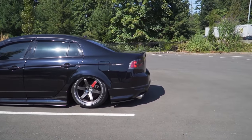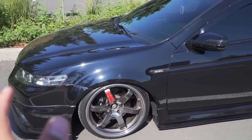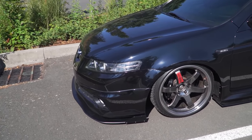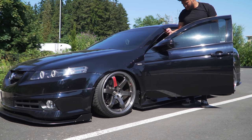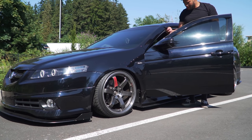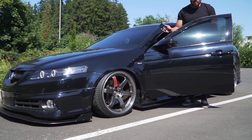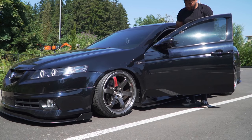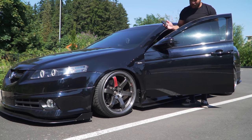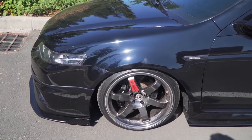Bro. Airtekk did me so good. It's bothering me so much that it's dirty right now, but look how fast this thing airs up. And then it does some height adjustments. I don't know why the front's not going up to its ride height. There it goes. I didn't push anything. It literally springs up in the front so nicely.